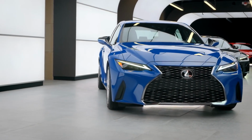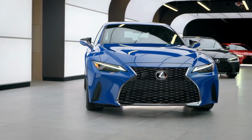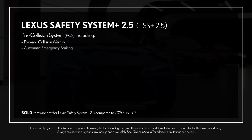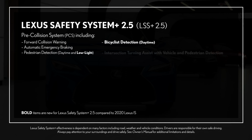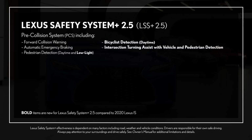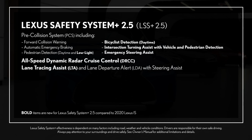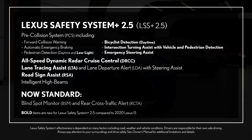When it comes to safety, the new IS is the first Lexus model to offer Lexus Safety System Plus 2.5. This suite of safety systems now includes a pre-collision system with daytime and low-light pedestrian and daytime bicyclist detection, new intersection turning assist with vehicle and pedestrian detection, and the new emergency steering assist. All-speed dynamic radar cruise control, lane tracing assist, road sign assist, and intelligent high beams are also included. The IS also now has blind spot monitor and rear cross traffic alert standard.